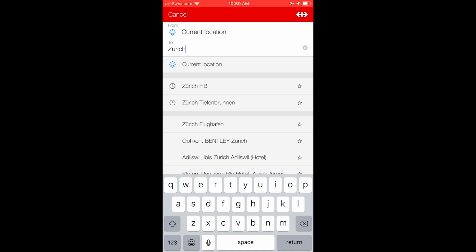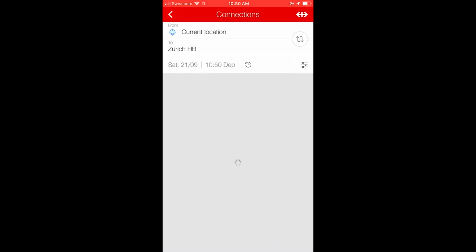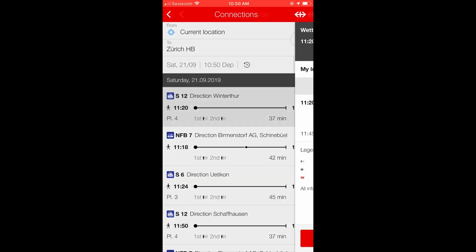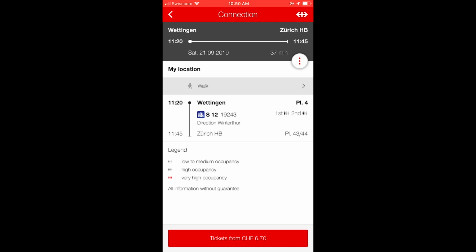So now select Zurich HB, which is Zurich main station, and then a drop down of all the different trains and the different times at which they leave appears. The time right now is currently 10:50 a.m. as you can see, and the next train leaves at 11:20. So I'll take the train that leaves soonest, which is approximately 30 minutes from now. So I'll go ahead and click the S12 train that leaves at 11:20, and here's my route.